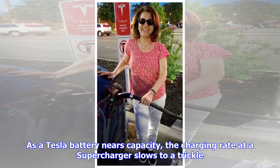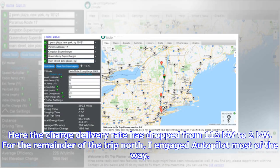As a Tesla battery nears capacity, the charging rate at a supercharger slows to a trickle. Here the charge delivery rate has dropped from 113 kilowatts to 2 kilowatts. For the remainder of the trip north, I engaged autopilot most of the way.